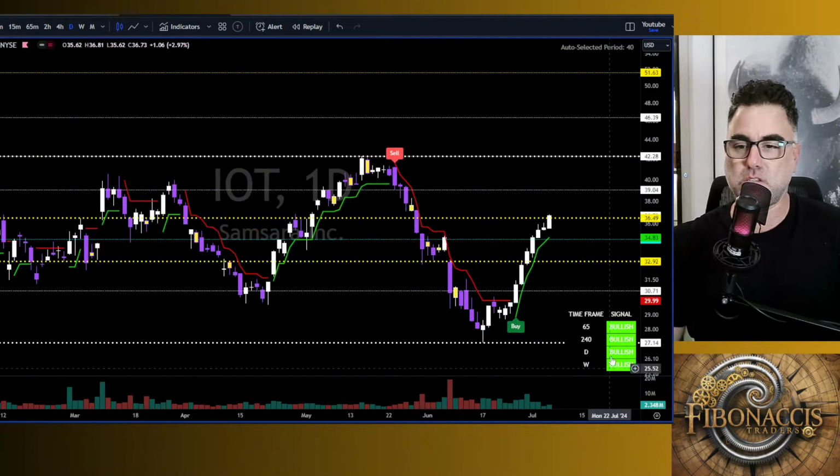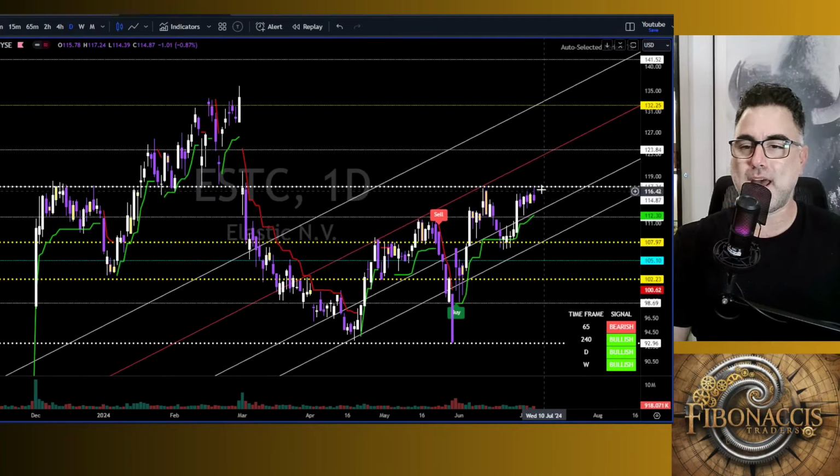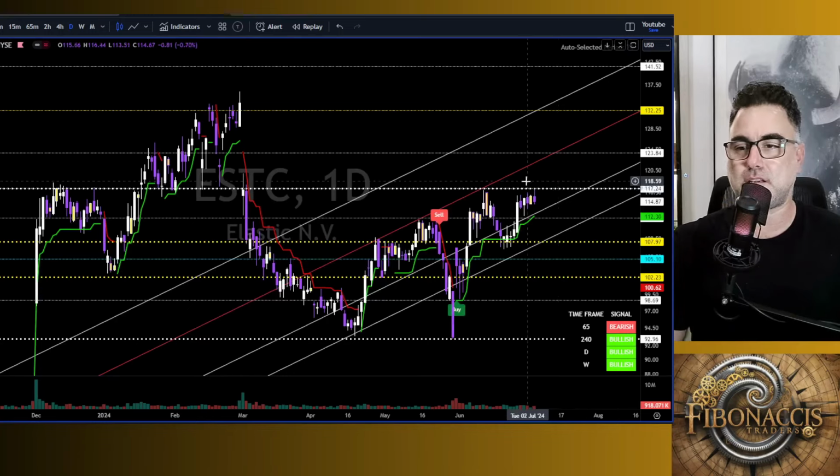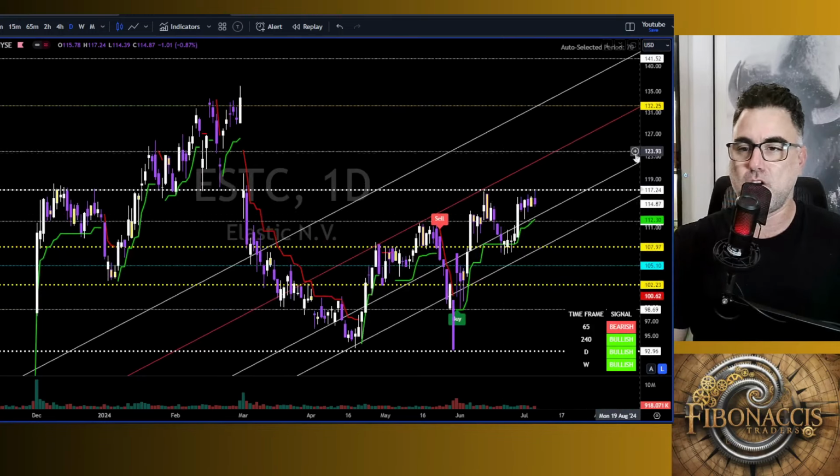ESTC, Elastic NV, same as AI. Look at this beautiful uptrend channel. A few consecutive days, already 6 trading days. This 117 area is very, very tough resistance. But if you want to go long on this name, you need at least 2 days closing above the 117.24, and then this uptrend channel goes towards 124 and 132.